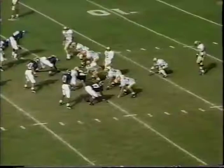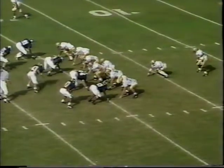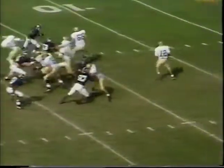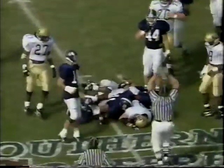There you see Mike Cavan, 1968, one of the outstanding quarterbacks, all-SEC quarterback, when he ran that show down there for Georgia. Here, back to throw is Ryan, and Ryan throws a strike over the middle. And this is going to go to Cecil.